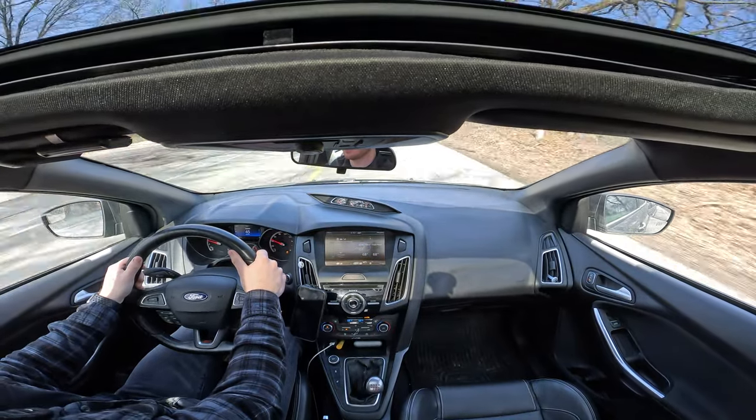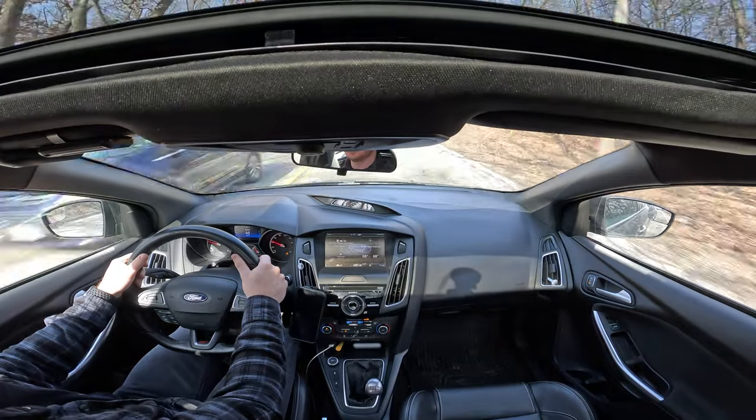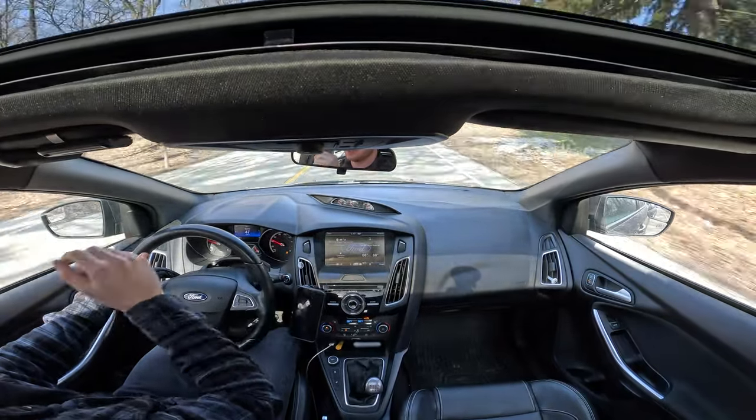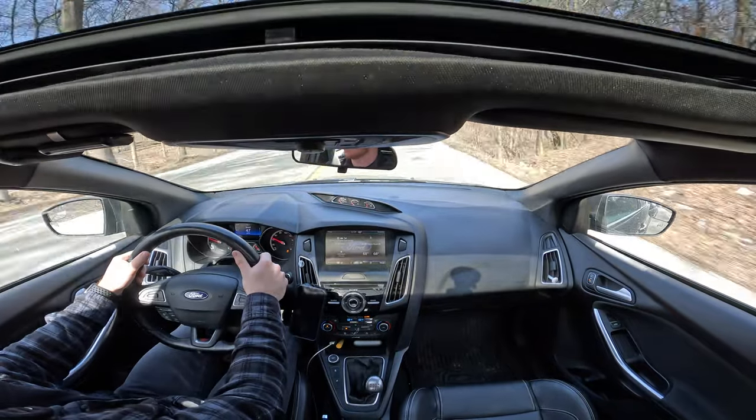Also, I'm curious how this camera angle turns out, because it's in an interesting spot, but I think it's kind of cool because you can see the whole cabin. These roads, when it was fall, were so pretty. There's a lot of overhanging trees. It's my favorite type of roads to drive down.